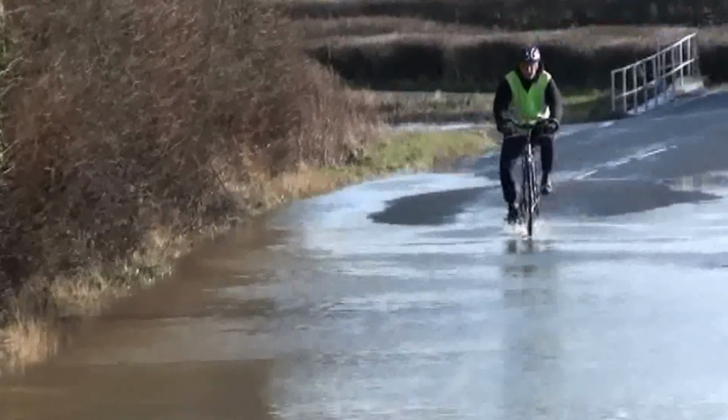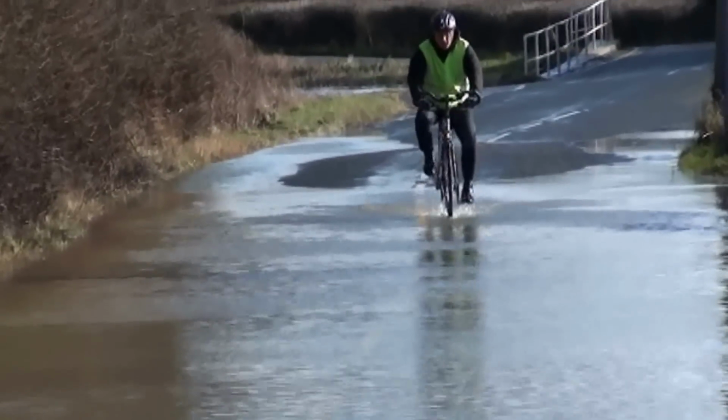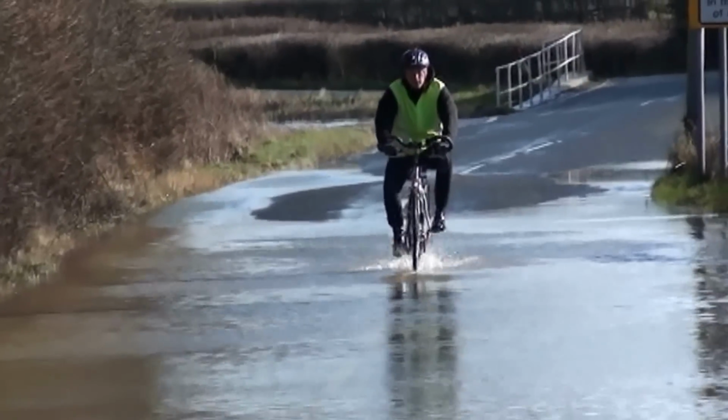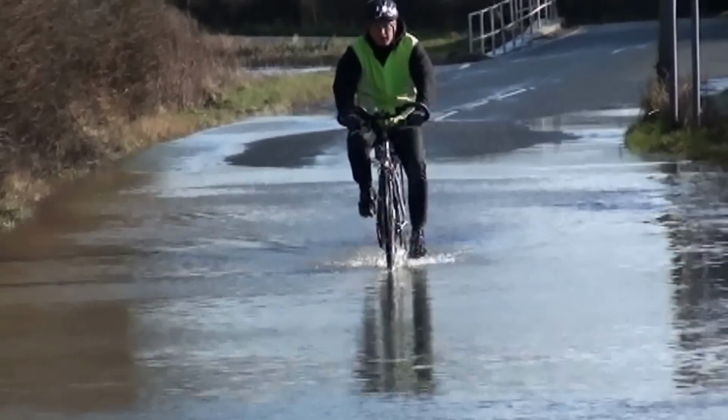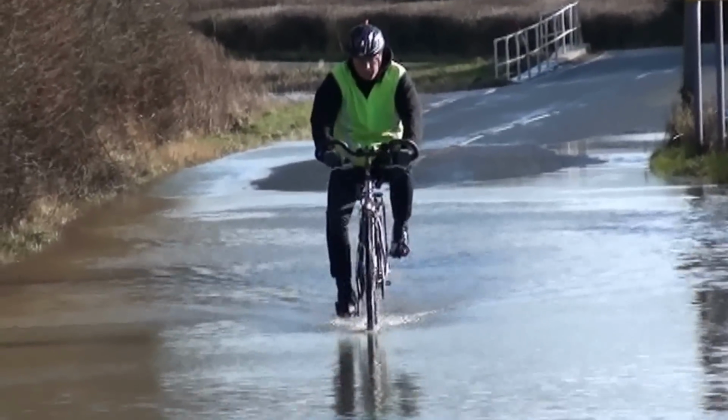I just spotted someone on a bike. That's probably the easiest way to get through that flood, because what's the worst going to happen? You're going to get your feet wet. Well, that's not too bad, doesn't create too much of a problem.